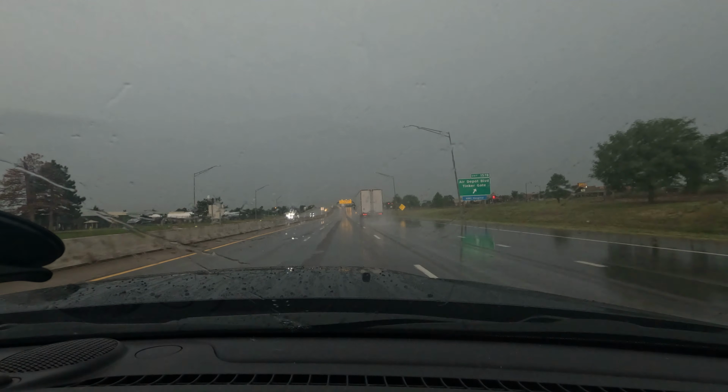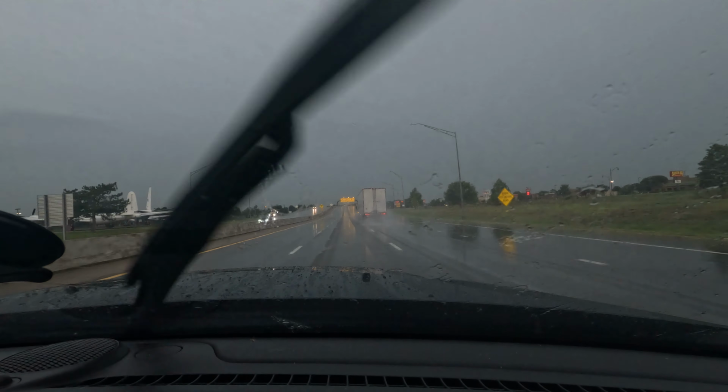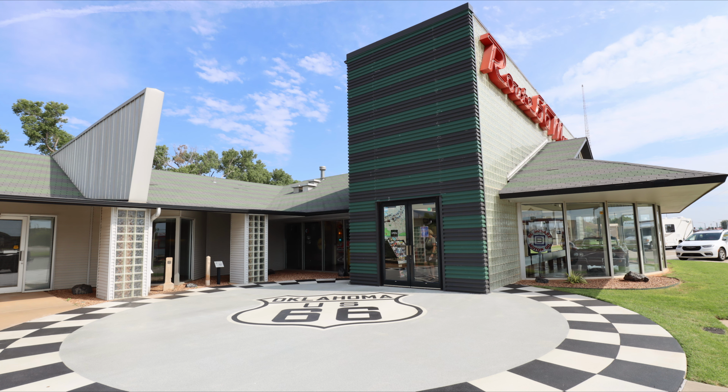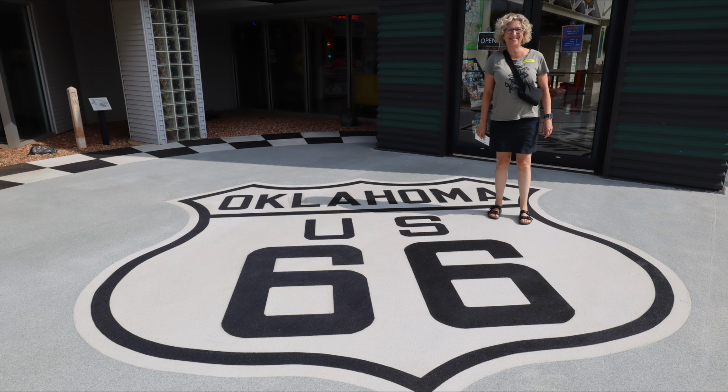And it was raining buckets. Not always sunshine on a road trip. While still in Oklahoma State, we visited the Route 66 Museum in Clinton, displaying the different decades.